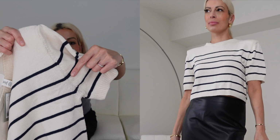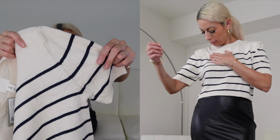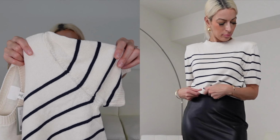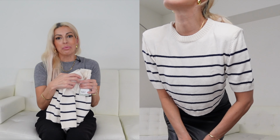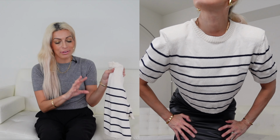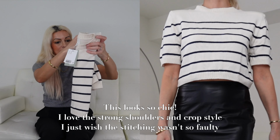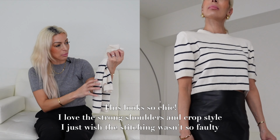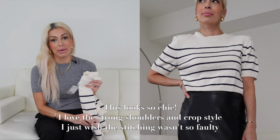Look at that. This is probably not the best quality unless I just got a faulty item, because that does not look good. If anything that you're getting out of this is to take a look at what not to buy from H&M, so this can help you in both ways, finding the hits and the misses, because some of these pieces are just not constructed well, and I'm glad I'm showing them to you so that you don't make the mistake of buying this.